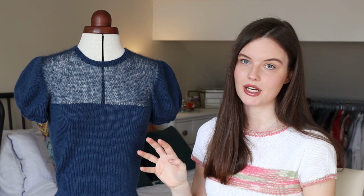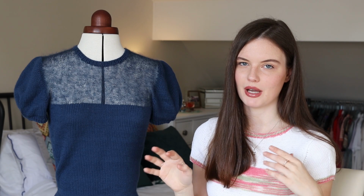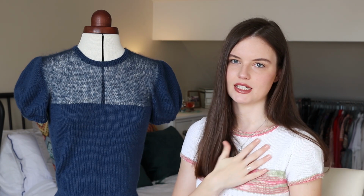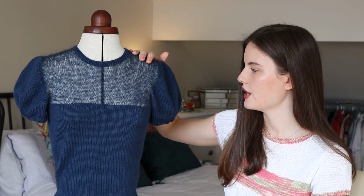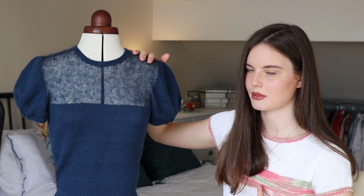And I love a sheer fabric, which so far I have combined in my Avenham cardigan, where I had a fitted cardigan with big billowy mohair sleeves, but I've not combined it this way. So yeah, we use the mohair there. I say we, this is only me here.